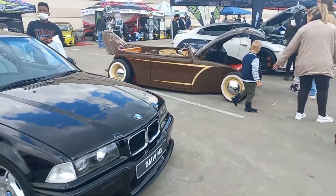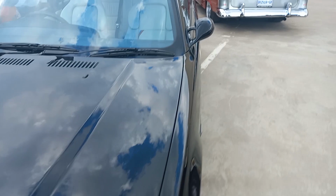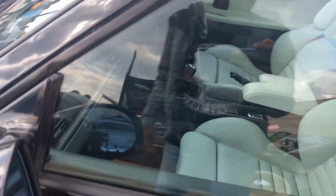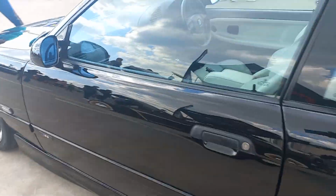And yeah, we're back from all that action. We have a BMW M3 here. Check how clean this thing is, with a black exterior and a cream interior. Oh, this thing looks super nice. And for the age of this car, he's kept it super duper clean, this guy.